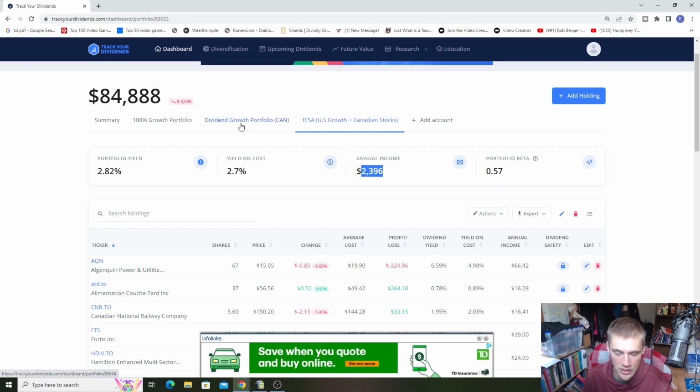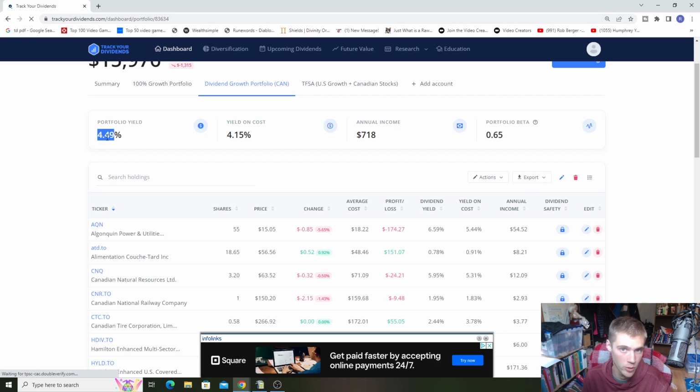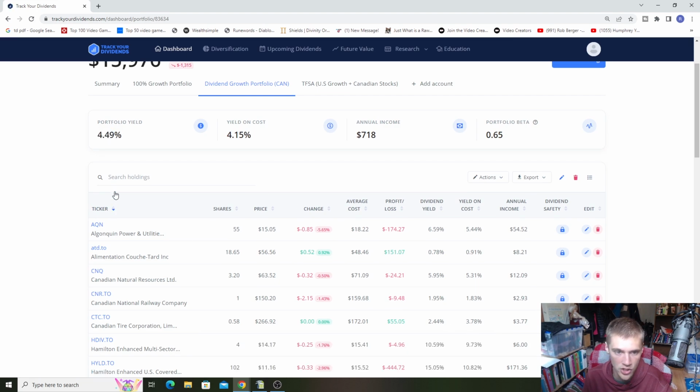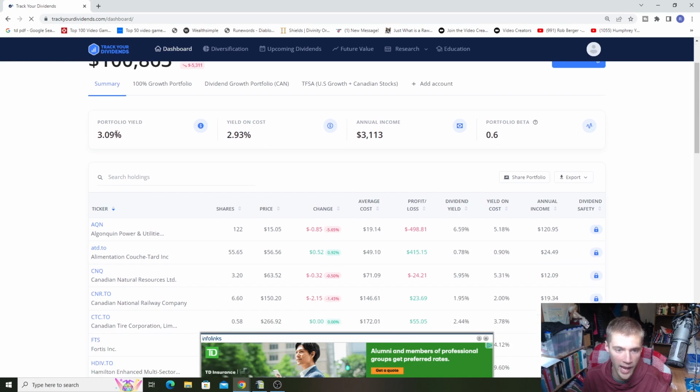The dividend growth based portfolio, which is our personal account, has a bit of a higher yield, which is natural, right? More Canadian dividend stocks typically have higher yields. 4.49%, so just under 5%. Yield on cost is 4.15. Annual income is $700. And then the summary, which is both those two accounts together, which is my whole entire portfolio, has a yield of 3%. Yield on cost is a bit under that because of the dip that's happened recently. The annual income is $3,000 in total. And we have a portfolio beta of 0.6. So that's my entire portfolio.